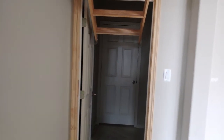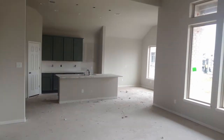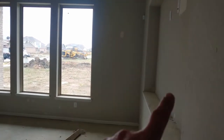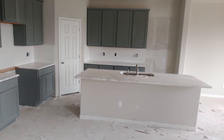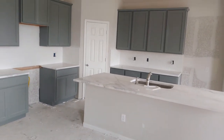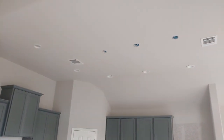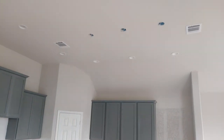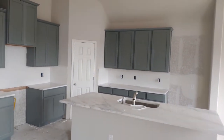All right, so I wanted to show you this. Now, isn't this cool? I just love this big open area. Your entertainment will go right here, couches however you want them. It opens up to this beautiful kitchen. I love the colors and the granite that you guys have. That is amazing. Plenty of recessed lighting. Those are going to be for pendant lights. I forget if you've got pendant lights coming. If not, then they'll block them and you can get them. So we'll see when they bring those out.